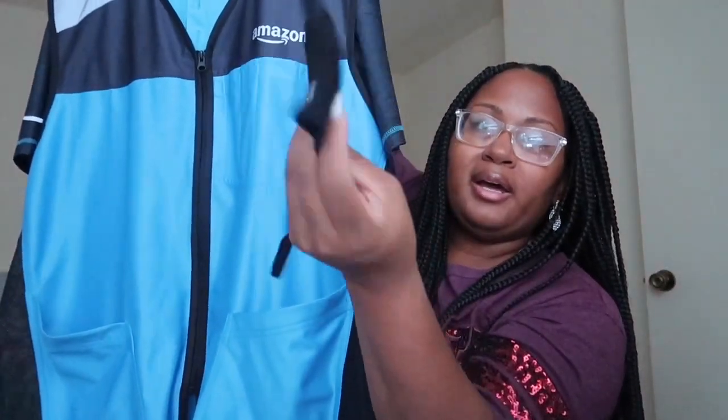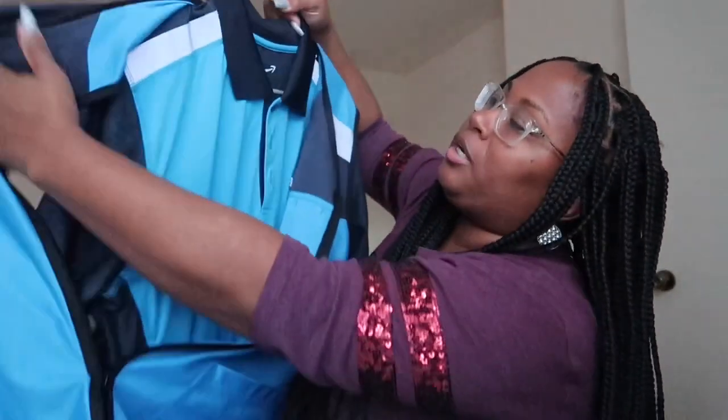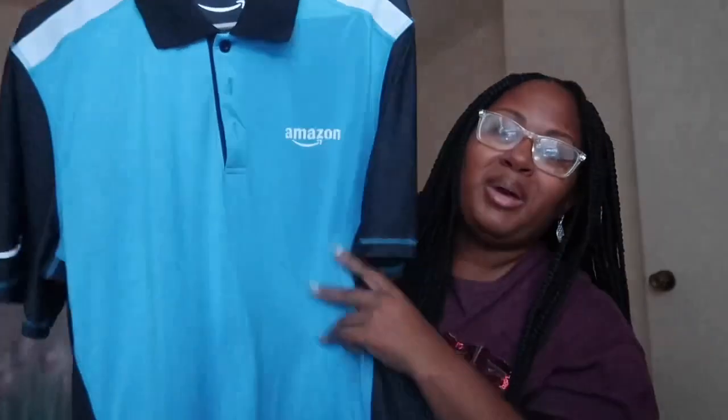And I got a mask to go along with mine. My trainer was the one who told me, when I told her what was inside my lunchbox, she was like, girl, you're missing a lot of stuff. Go get all the stuff that you're supposed to be getting. So this is the back side of the vest, and then it zips up, obviously. And we got two shirts. So you get one pair of pants, two shirts, one vest. This is the shirt right here. I kind of feel like it's one of those moisture wicking shirts, for obvious reasons.